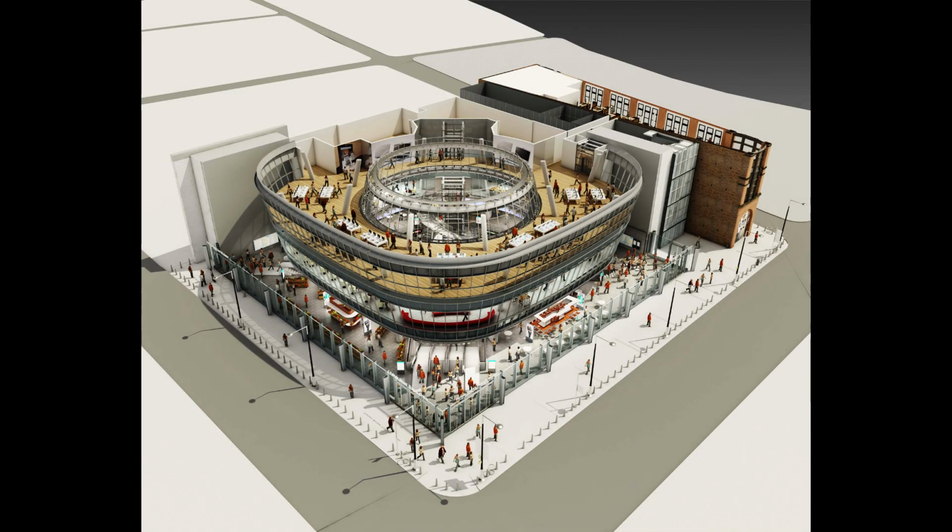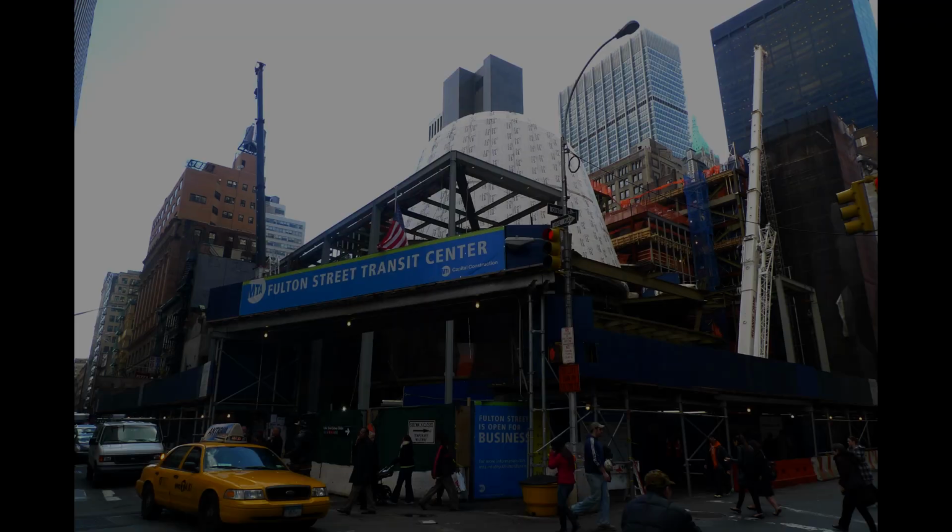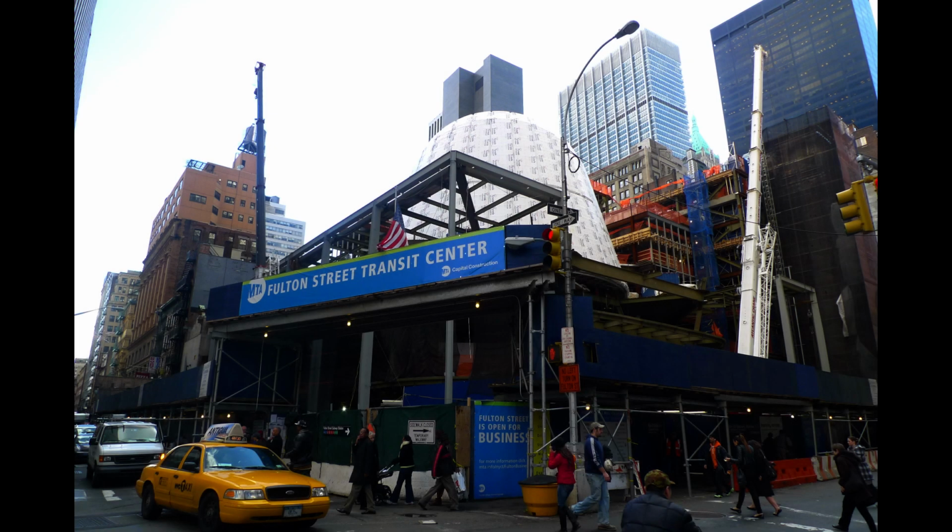The proposal for Fulton Center dates all the way back to 2002. The project had to be delayed many times, mainly when it came to the cost of building it. Many plans were cut back, and eventually the MTA found one plan they agreed with. Construction officially started in 2009.